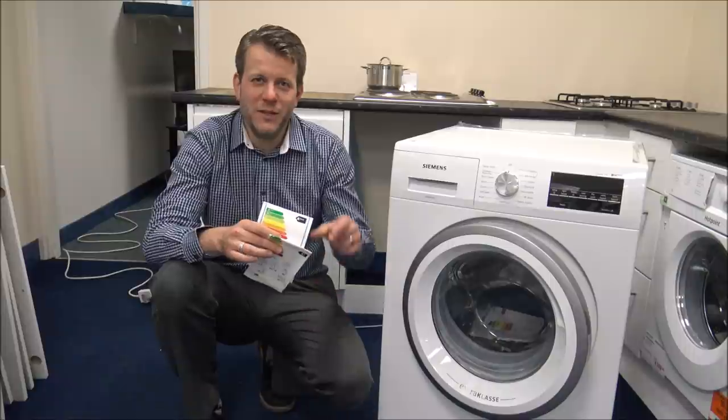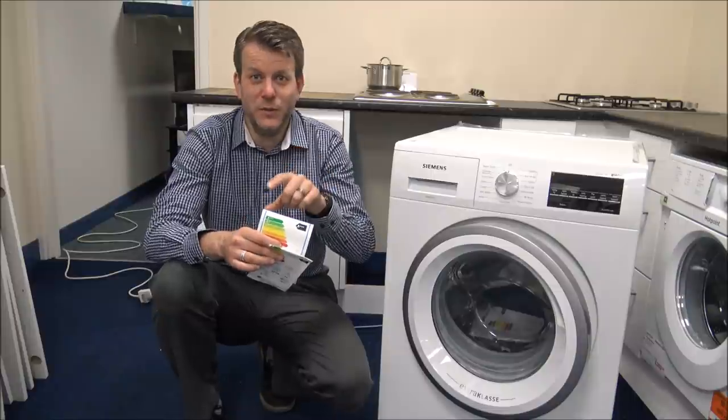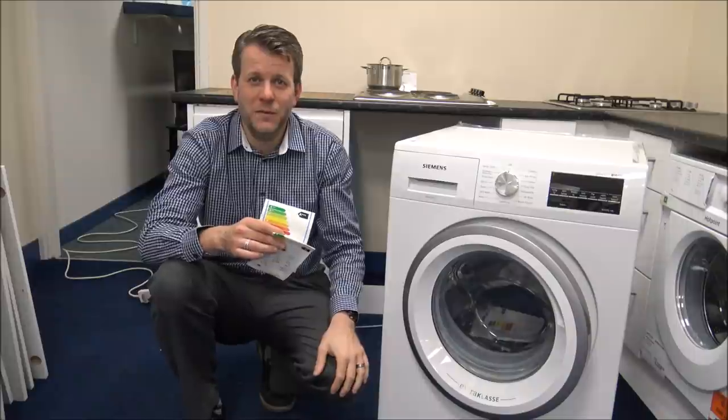So I'd recommend just have a look to see the amount of detergent you're using. Don't necessarily use as much as you used to. Try and use a little bit less, and hopefully you should find that the performance of the wash should still be as good.